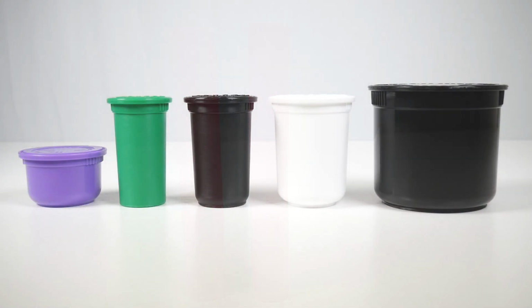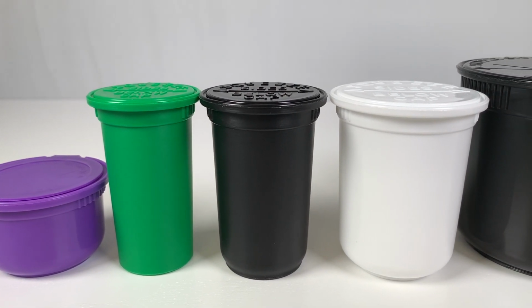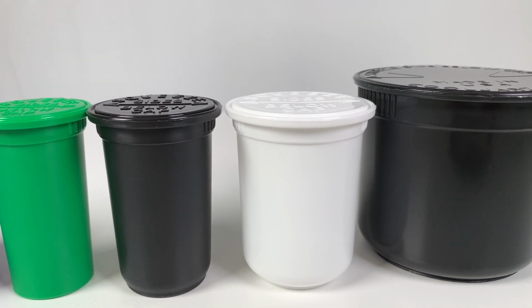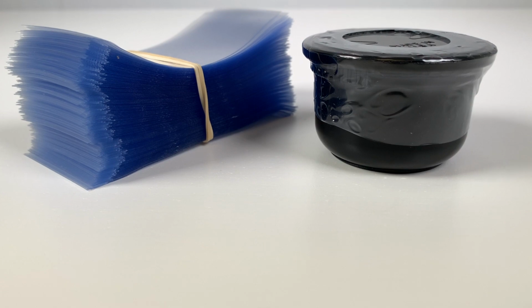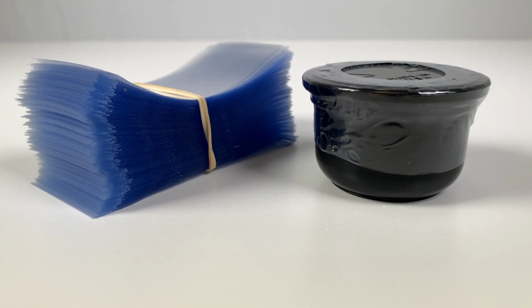We offer these pop-top containers in 5 different sizes, including 11 dram, 13 dram, 19 dram, 30 dram, and our gigantic 60 dram. These containers can accommodate from 1 gram to 14 grams on the 60 dram container. CoolJarz also offers tamper-evident clear shrink bands specifically for this size, giving you a compliant retail or wholesale product.